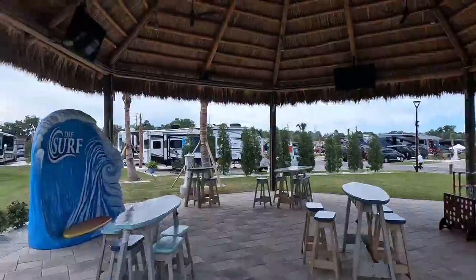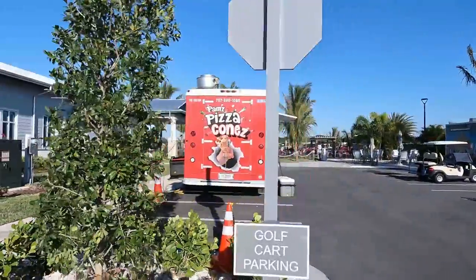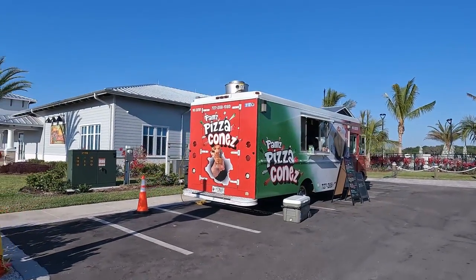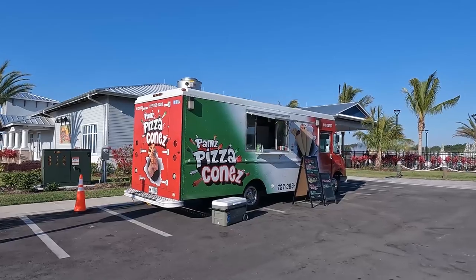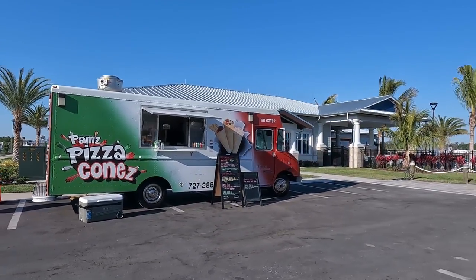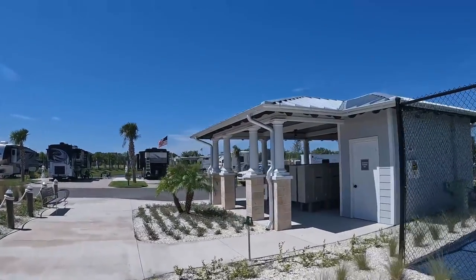So there you go. So here's an example, one of the food trucks that comes in. It's around 5 o'clock, so around dinner time. And today we have pizza cones. So it's typical of what we see here. Almost every night there's something different here. It's pretty cool.